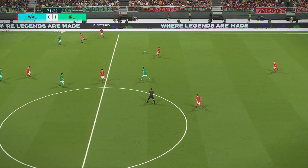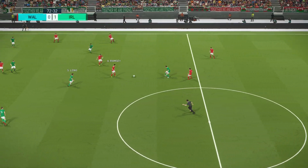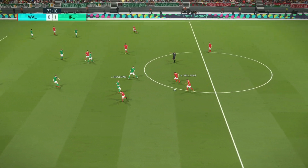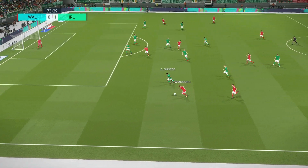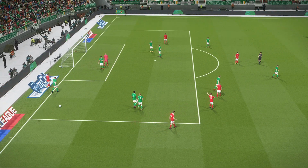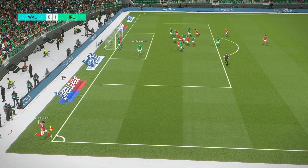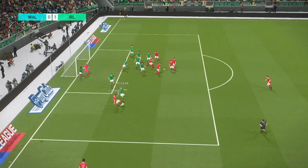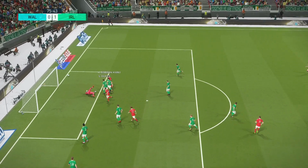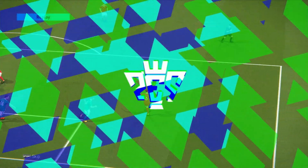Ledley. Ramsey. Davis has got himself a free kick. Tries to stroke it through. Corner. Finish, looking to shoot. Oh, that could cost them. That was extremely good focus from the keeper, and it could turn out to be quite a significant moment.